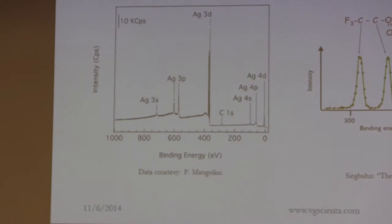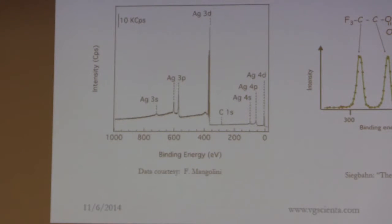which means that XPS is an excellent technique to do elemental quantification. There's a little bit of math involved, because you have to know the ionization cross-section for each of the elements as a function of photon energy. But doing this, there are very well established routines that help you find out the elemental composition of your sample.